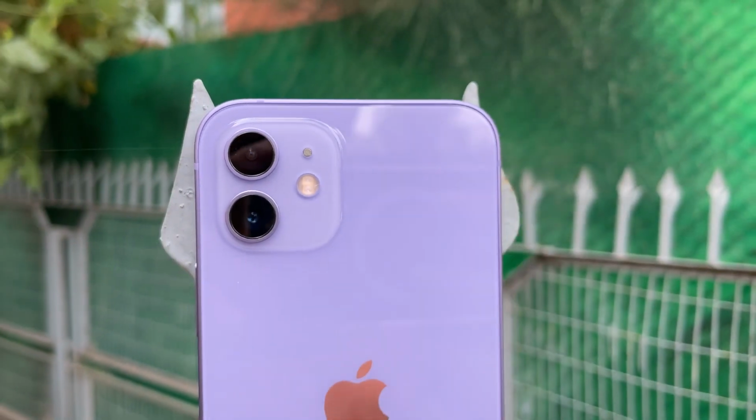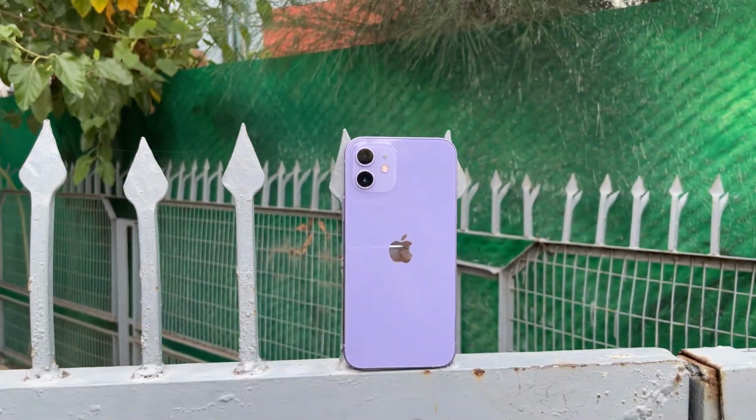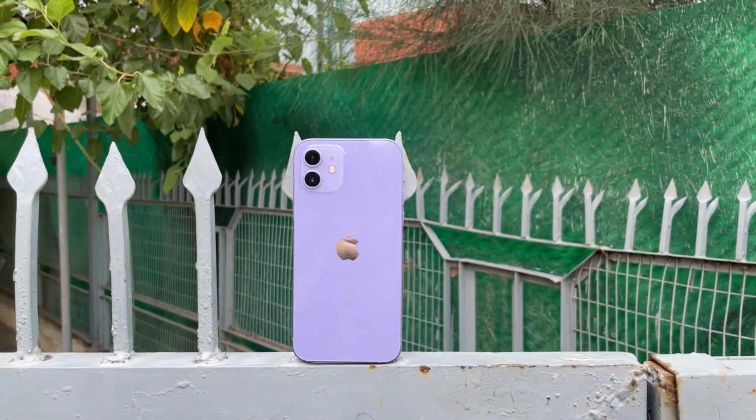So guys, this is the purple color variant of iPhone 12, and as I told you, this is also going to be available for the iPhone 12 mini, and as you can see here, it looks quite gorgeous. Now, a question that most of you would have right now is probably why did Apple introduce a new color variant so many months after the phone's launch?